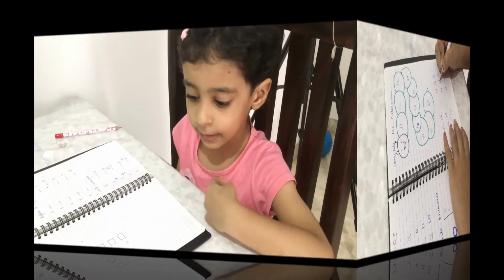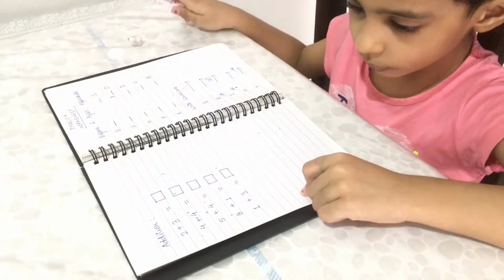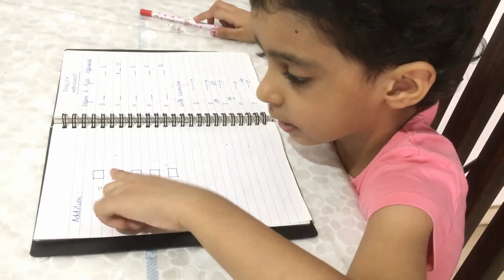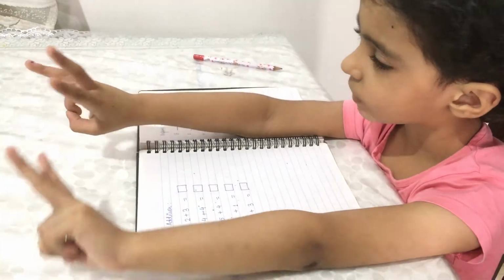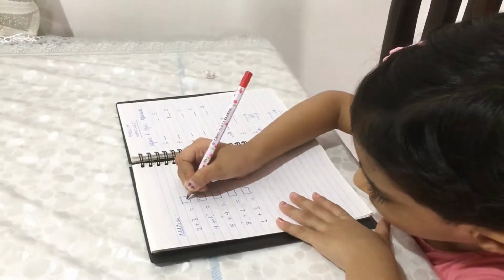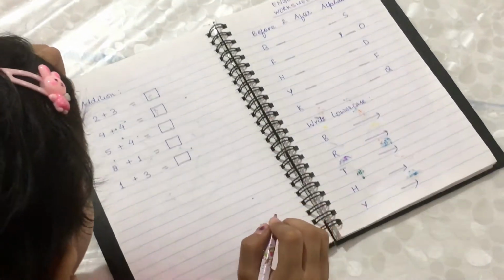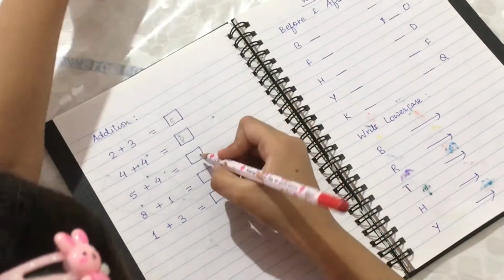So the next worksheet is? Additions. Okay, so you have to sum these numbers and write the answer in the box. Start. Okay. 1, 2 plus 3 equals box. How many? 1, 2, 3, 4, 5. 5. 1, 2, 3, 4, 5, 6, 7, 8. Next. 5, 4. 1, 2, 3, 4, 5, 6, 7, 8, 9. Is it 9?